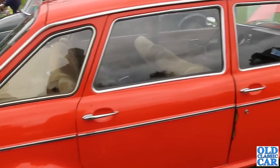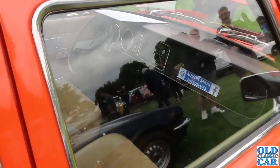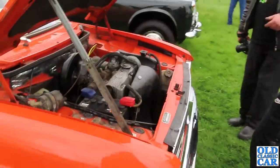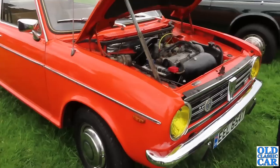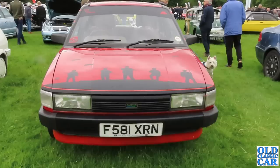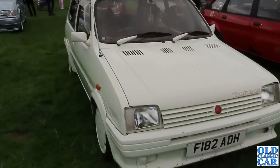Great stuff. What do we have here? Maxi, but not just any Maxi. This is a left-hand drive Maxi. Left-hand drive? Yeah, I was just saying. I don't know what the story with that is. Yellow lamps. Maestro and a Metro Turbo. Don't see too many of those.